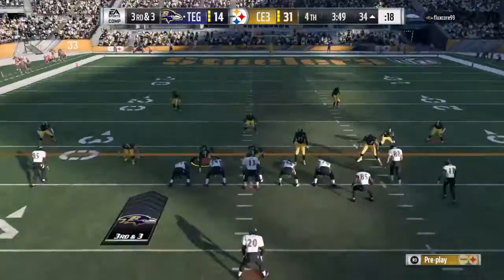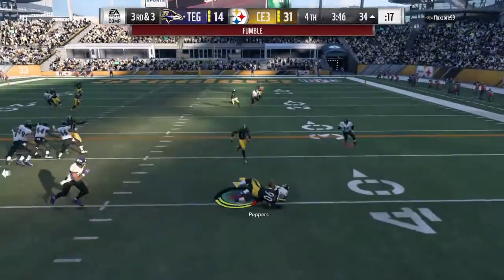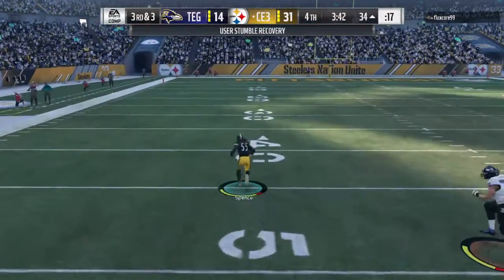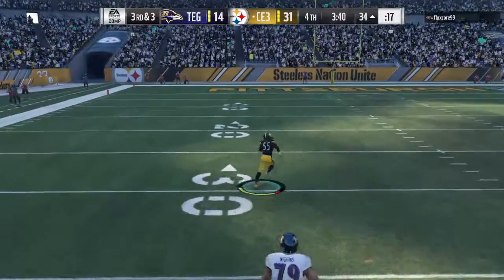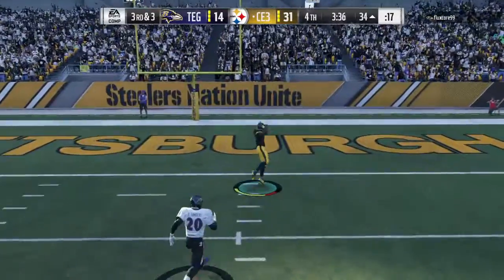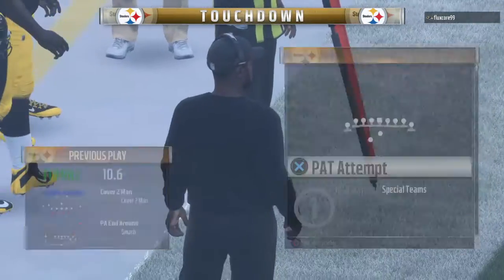In need of a conversion on 3rd down. They had the big play to start the drive. Not much sense. No, bottled up. Fumble. It's out. It's loose. And it's picked up by the Steelers. He's at the 40, 30, 20, 10, 5. And he's in for 6 and a Steeler touchdown.